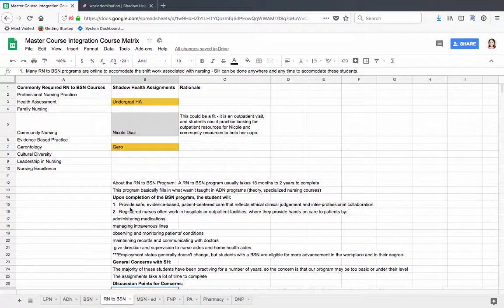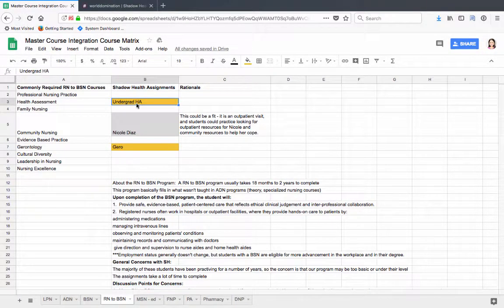Now for the courses, we have these commonly required courses. Of course, the health assessment is what we talked about. That undergrad health assessment fits very nicely in there. There are some RN to BSN programs that use the graduate version, but I do not recommend that. That would be way too high of a level. I would absolutely recommend undergraduate health assessment, again, to use as that sort of measuring stick to make sure everyone is graduating the program with the same level of assessment skills at a certain minimum.